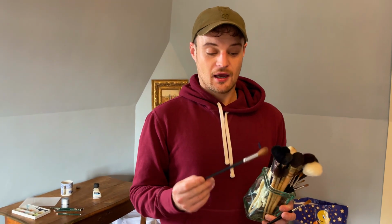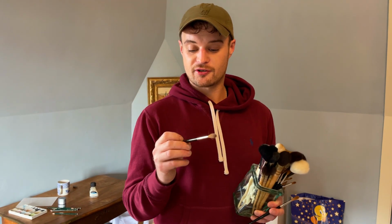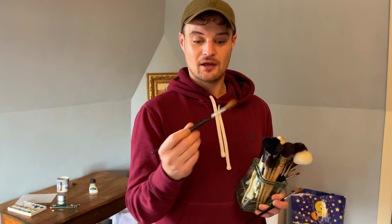Yeah, these are made from Kolinsky Sable, and they are the Winsor & Newton Series 7 brushes, and these were actually invented for Queen Victoria. She asked Winsor & Newton to create her the best quality paintbrush that could be made, and they made these for her because her favourite size of brush was a number 7. This is a number 7.